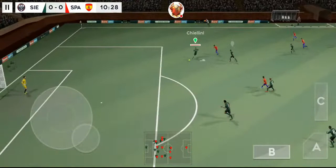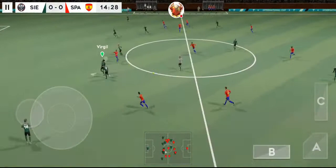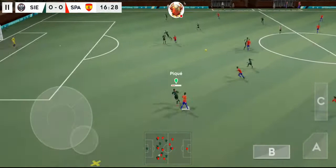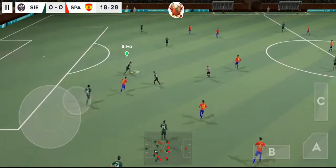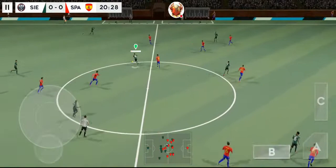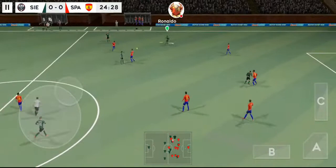Passed well. The attacker is in possession. The ball played back. He did well to win the ball back. Rodri. Throw in here. That's good link-up play. Really good possession here. Good distribution. Good ball. Oh, this is good stuff.